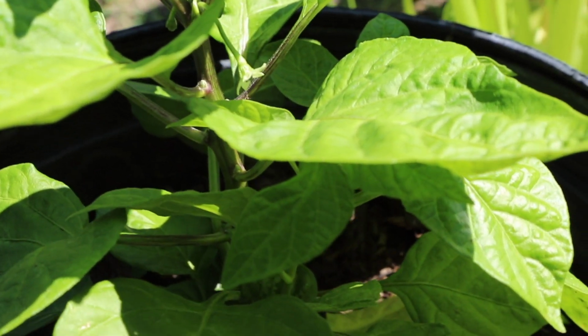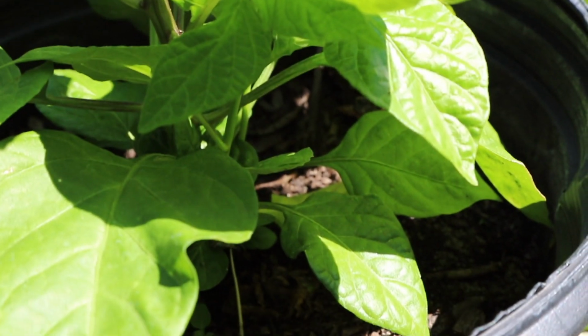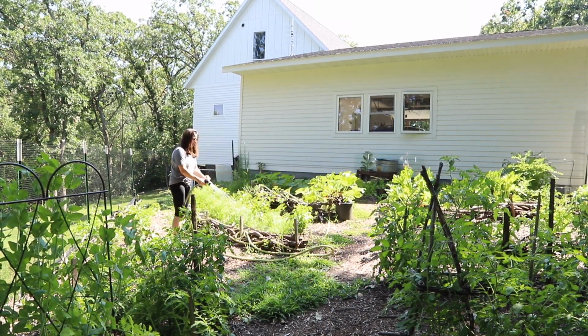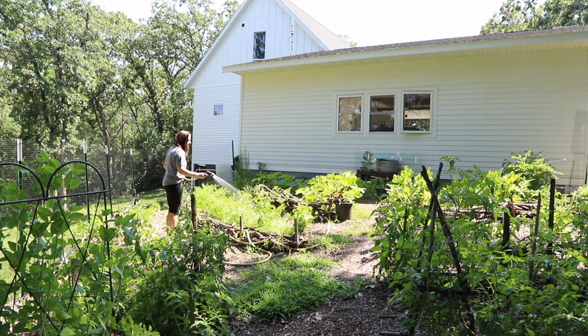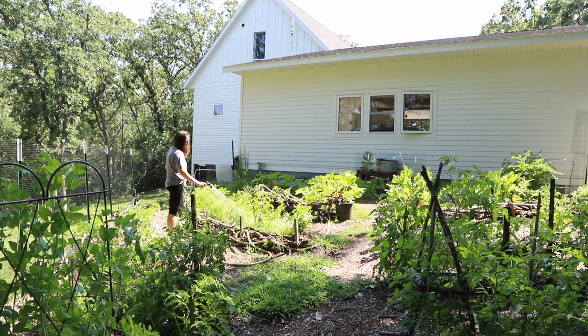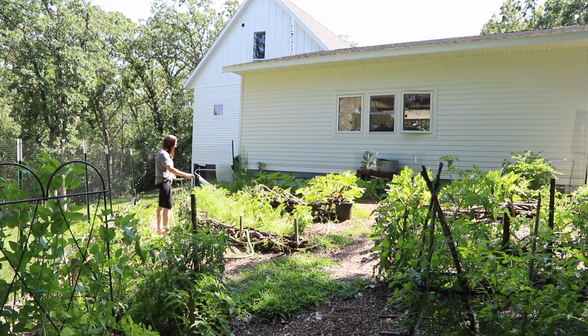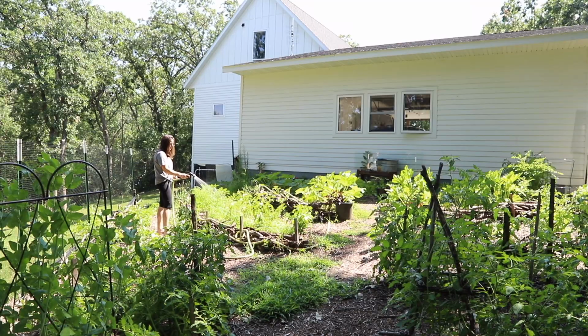If you remember, I did start some habanero plants from seed earlier this spring, and they are transplanted now into the garden, and some of them are doing better than others. I have a few in pots that are doing really well, starting to produce, and my husband and sons are really looking forward to testing out those hot peppers.